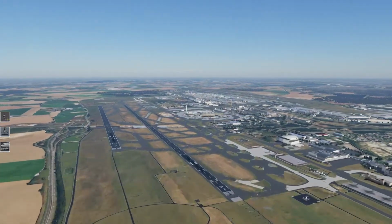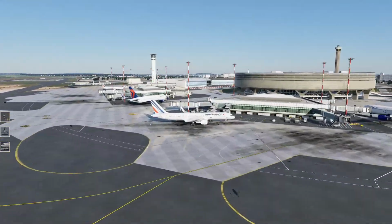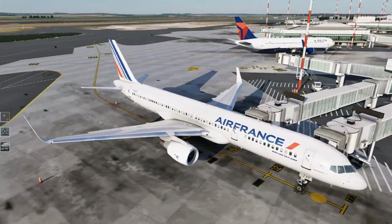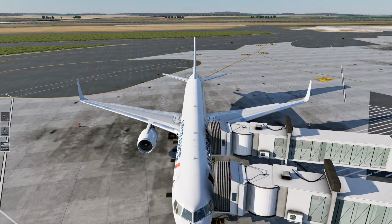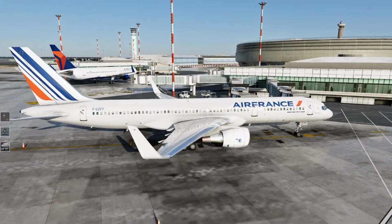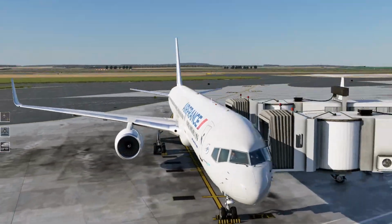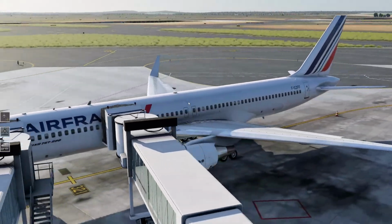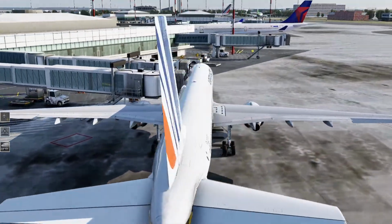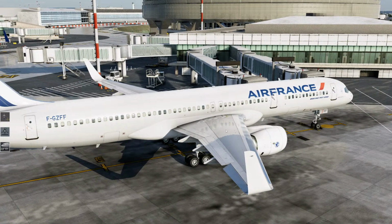Okay, so we are currently looking at the latest version of the 757 by Flight Factor. We are flying the Air France livery this evening, and as you can see, the SAM gates are connected to both of the aircraft doors, which is always a nice thing to see in X-Plane. The aircraft has received several updates in terms of its textures, its systems, and some bug fixes, ironing out some of the issues that the aircraft had with the ever-changing X-Plane. So this is probably the most compatible version with the latest version of X-Plane.